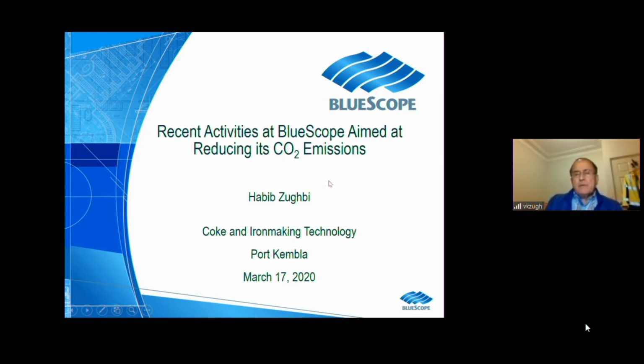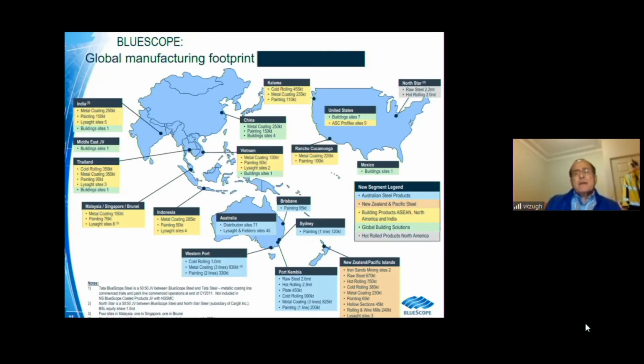So today I'm going to talk about activities in BlueScope aimed at reducing the CO2 emissions by the company. First, a brief introduction about the company. We are a global manufacturing company, mainly towards building solutions. Our products are aimed in there. And we have footprint in 18 countries around the world. The integrated steelworks in Australia, we've got electric arc furnaces in the States, and various operations in many Asian and Southeast Asian countries in there.